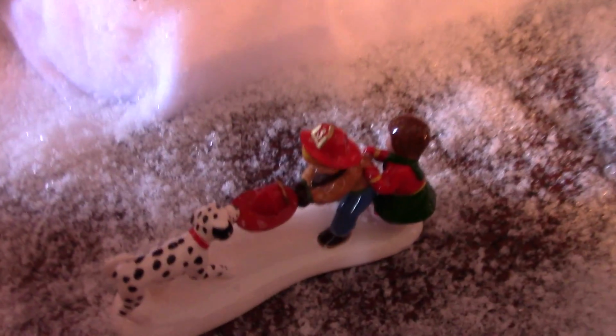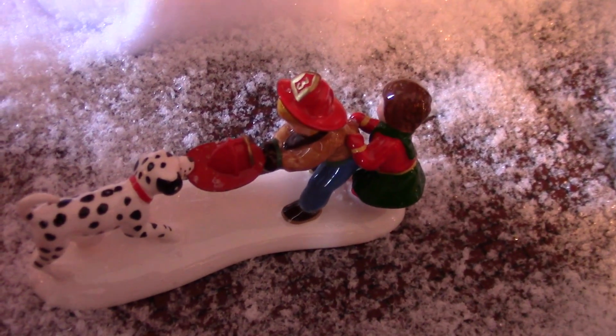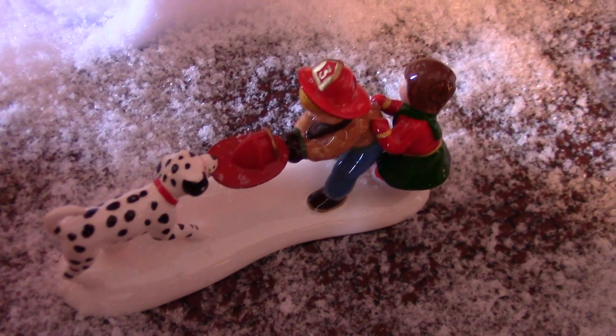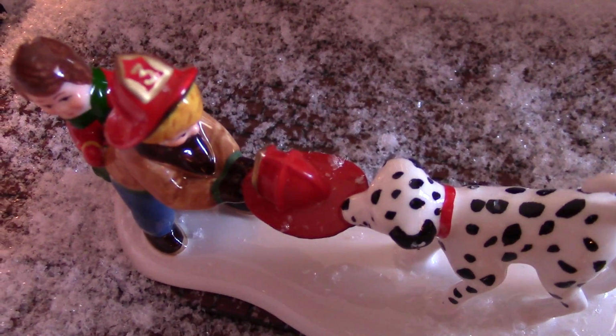And I also got, it was a separate purchase, but I got the fire dogs that go with this one. So there's one, that's the grown-up dog, that must be Cinder, and he's trying to pull the fire hat away from these two little boys. It's really cute. See if I can get in there close so that you can see that. Sorry if my hand is shaking, but it's really sweet.